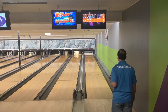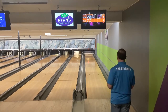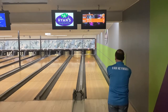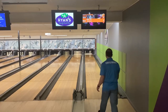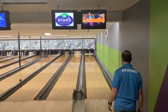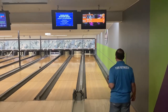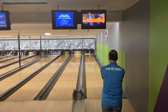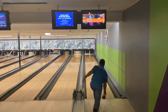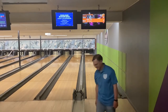Through 3, he's down 4 in the string. Opposite a strike, so he needs a couple marks here to keep pace. Full on the head pin, but he gets not enough. The 3-pin was rocking, but he's got enough wood there, though. He can play it either side, and the ball might carry, or the pin, and it went over the wood. Good effort.